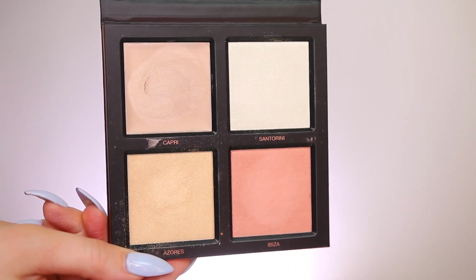It doesn't have a mirror, but this is what it looks like. So it has 1 cream shade and then it has 3 powder shades. I will swatch it for you. I swatched this on Snapchat. First of all, here's the cream shade. It's not super slick, so I feel like it would lay nicely. I have used this a couple times and I was surprised at how beautiful it is.